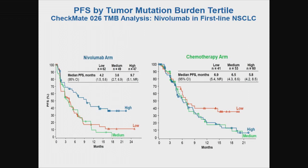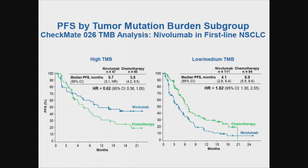And what was found is that in the nivolumab arm, if you had a high tumour mutation burden versus a lower or medium score, and these are arbitrary scores, but at this stage people were learning about this, the high group did well, and the opposite was the case for chemotherapy. And then if you compared high tumour mutation burden for nivolumab versus chemo, nivolumab did better, and the opposite was the case if you had low tumour mutation burden in this particular study.